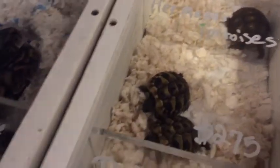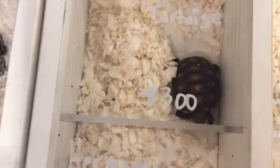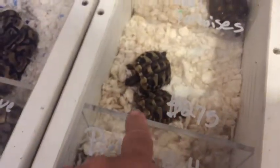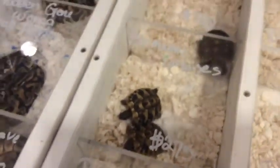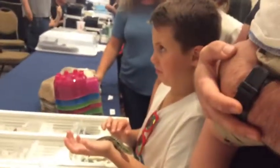Here we have a Hermann tortoise. And up here we have the red foot. Those are the adults. Okay, these ones stay real, continue to stay small. That's good. Well, not that small. But yeah, the males will do 10 to 15, but up to 20. The males right now are probably out of season.